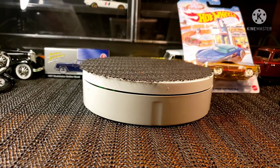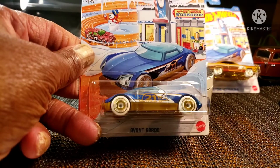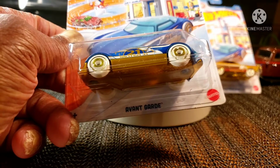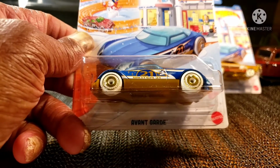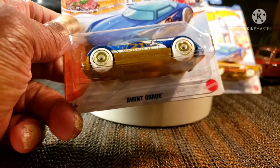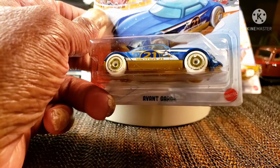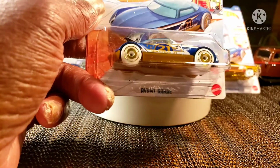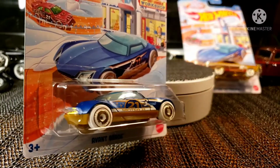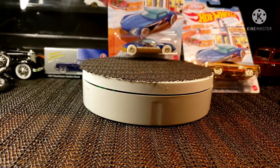Next one, guys, is the Avant Garde or whatever. It's definitely a fancy car. I don't think I ever seen this car before. But then again, once I see fancy cars, I kind of like put blinders on. But some of them are pretty cool. This one is not that bad. I like this one. So this is number two of five.